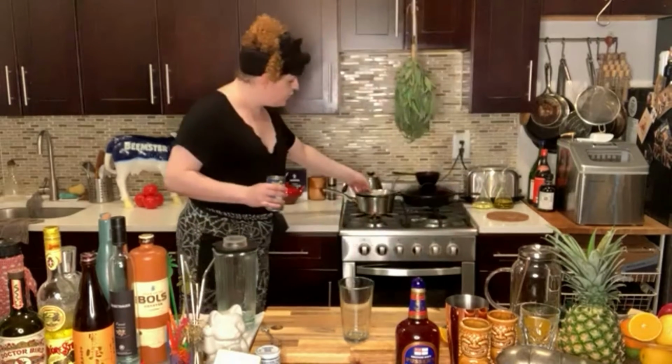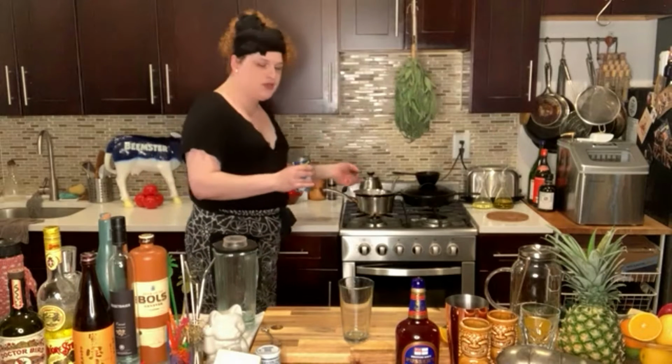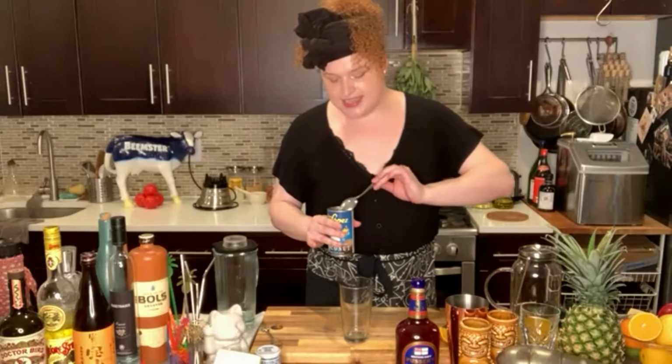So what I usually do is take a kind of double boiler situation. I just spoon the whole amount into there and then double boil it, stir it up, pour it back in my can so that I'm ready to go.